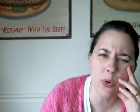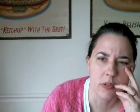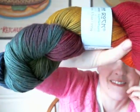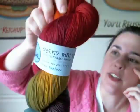And then my third one that I'm considering is Socks That Rock. Yeah, Socks That Rock, and that is the Farmhouse colorway. Now let me just explain that whole bizarre little thing I did. I knit my first Collywobbles out of Socks That Rock. And Socks That Rock is a pretty substantial fingering weight.